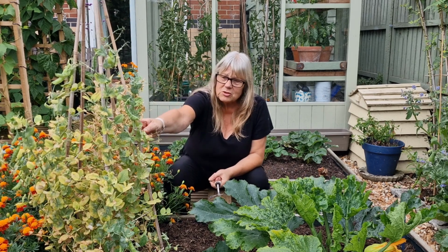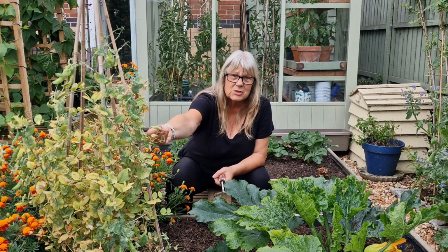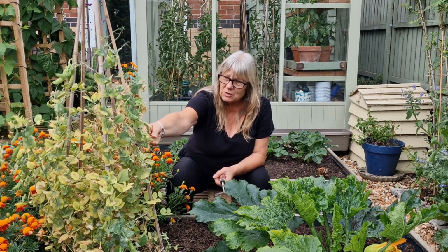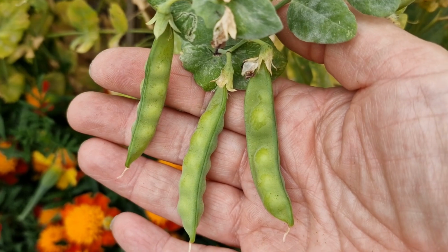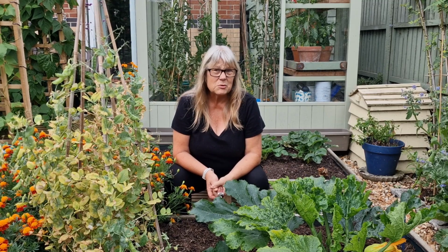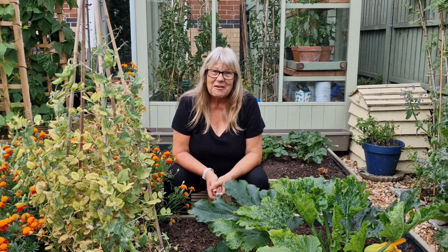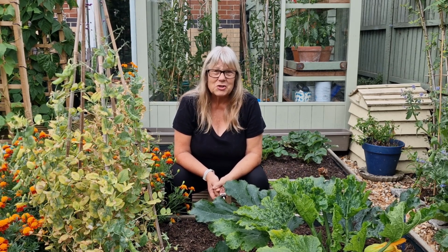So I'm just looking at these Kent Blue pea pods. Some of them have got some nice big seed in there, so as they dry off I'll be able to save that and send some to some friends to spread the love. So I'm going to carry on because I've got to go to work shortly, and I'll see you all probably another day.